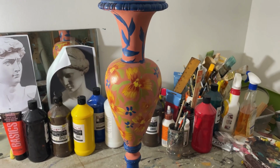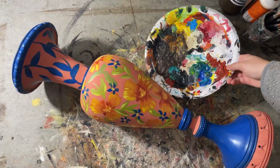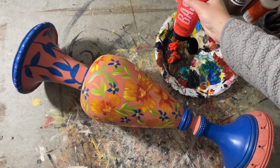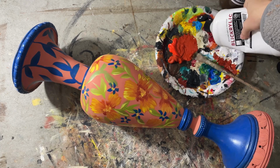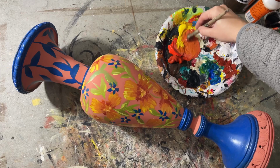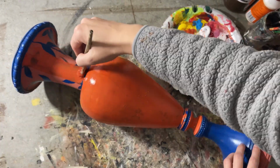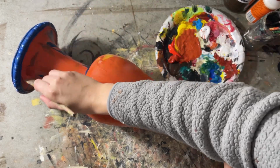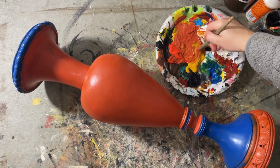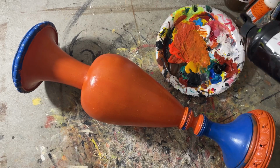I started off with this vase, which I had previously painted for a TikTok, so this is its second time being upcycled. And I grabbed these two types of orange, this kind of rusty orange and a bright orange, and I did end up adding other colors like white, some bright yellow, and then eventually a darker yellow, and I just painted most of it. All the detail pieces I'll leave and then paint black. I ended up doing 3 or 4 coats, and you can tell I'm adding that darker yellow, which made it the correct shade of orange in my opinion.